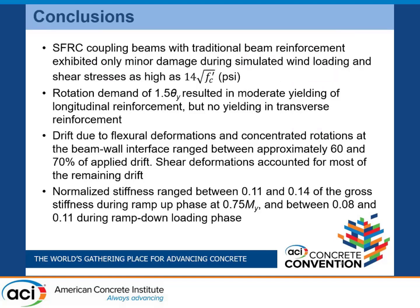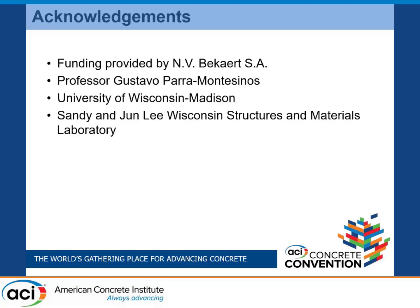In concluding remarks, we saw that with standard detailing and using SFRC, we can achieve shear stresses as high as 14 square root of f'c with very limited damage, at a peak ductility demand of 1.5 theta y. As a result, we had only longitudinal reinforcement yielding, but no yielding in the transverse reinforcement. The total contribution to the drift from flexural deformations was about 60 to 70%, and the rest of the deformations were due to shear. There was a continual loss of stiffness throughout the loading protocol.